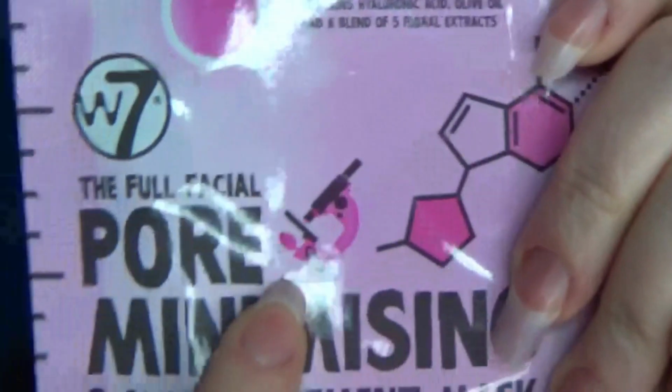The RRP for this is £2.99 and this is the full facial pore minimising two-step treatment mask. Packaging's dead cute, it's actually got a microscope to suggest that your pores are going to be so small you need a microscope to see them. It's basically a mask and a deep moisturizing cream which contains hyaluronic acid, shea butter, and macadamia oil. The mask itself has more hyaluronic acid, olive oil, and five floral extracts.